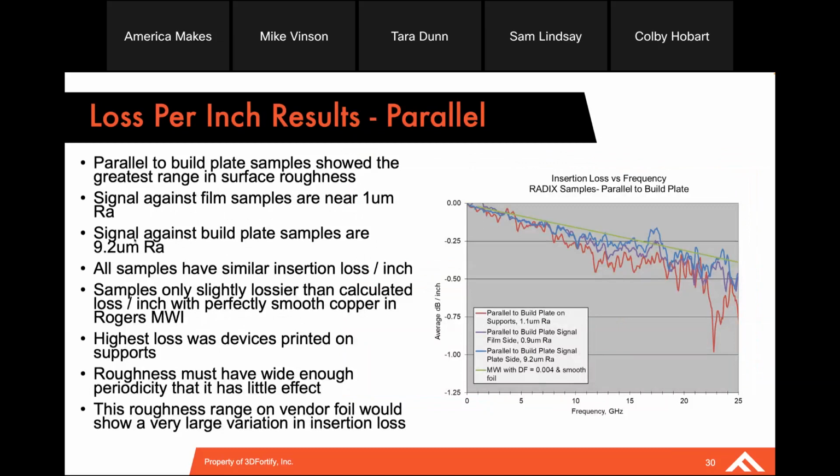So we'll just talk about results here. I separated the parallel to build plate varieties from the perpendicular to build plate varieties. I guess a little trade-off there in whether to separate them from the other, but what we see here on the green line was using Rogers loss prediction software, which they've proven out over time to be very accurate. We plugged in a 2.8 DK and a loss tangent of 0.004.